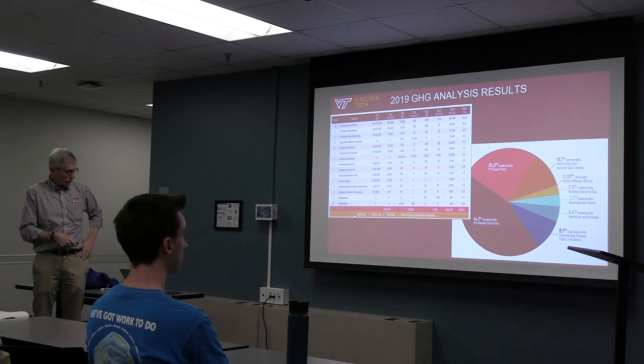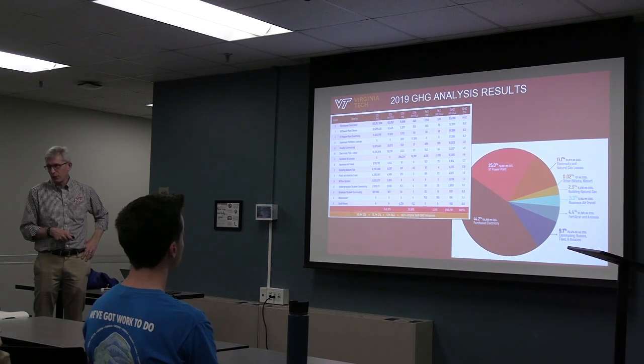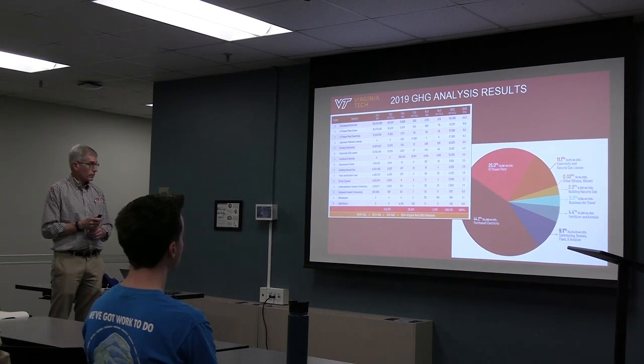And you can also see, if you read here, it's split up into carbon dioxide, methane, and nitrous oxide. And carbon dioxide is almost 90%. And this is why we call these things carbon footprints. So that's the 2019 analysis.